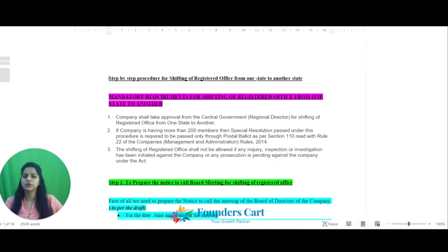First of all, what you need to keep in mind is that the company shall take approval from the central government. You have to take the approval from the central government, that is the RD, that power is delegated to the regional director for shifting of registered office from one state to another state. Second, if the company has more than 200 members, then a special resolution must be passed with the procedure under the postal ballot. So you have to follow the rules according to the Companies Act for passing the resolution by postal ballot.